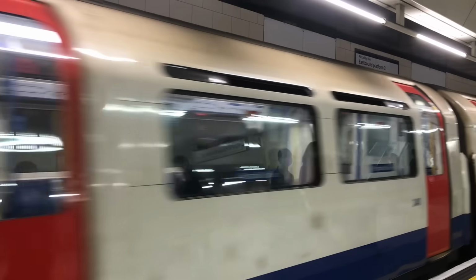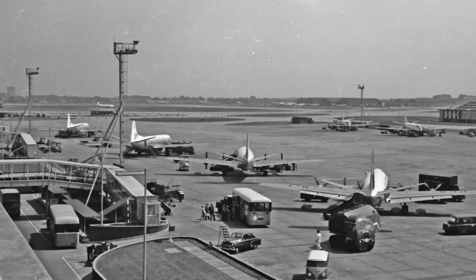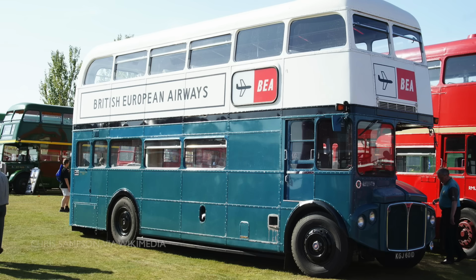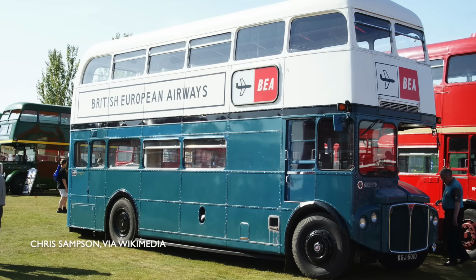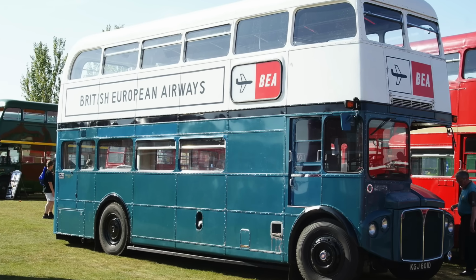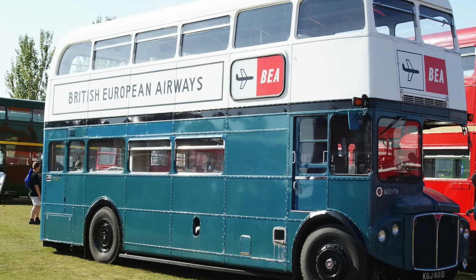Some failed schemes included a main-line rail connection from Feltham and at least 2 separate plans for monorails. London Transport had been considering a tube link since the airport had opened. Meanwhile, Heathrow was getting busier and busier. The old way of getting to the airport was to book in at an air terminal in central London, then get transported down there by bus. Or just get your chauffeur to drive you down. But by the 70s, millions of passengers were using the airport every year, and something better was needed.